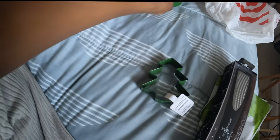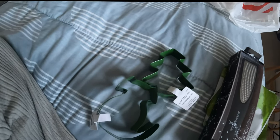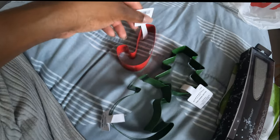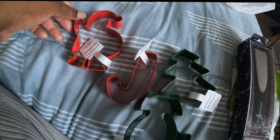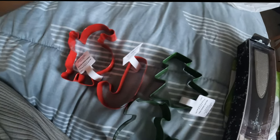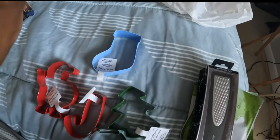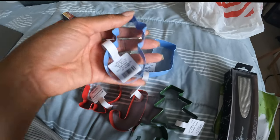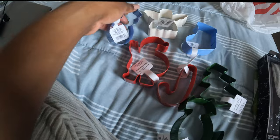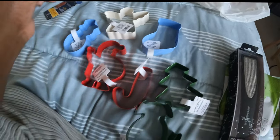And then I got some cookie cutouts. Can't forget the dog, Bella. These were $1 each. So just something for my family and I to do around the holiday time. Got an angel and a snowman. And these were all $1 each. So $1, $2, $3, $4, $5, $6, $7.